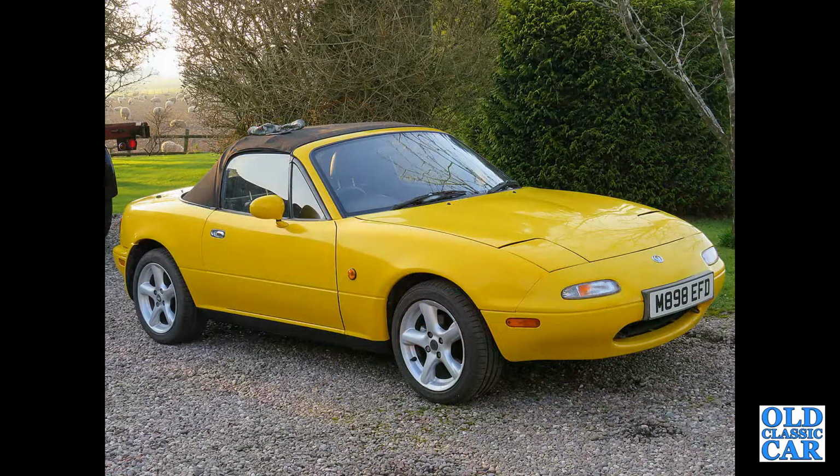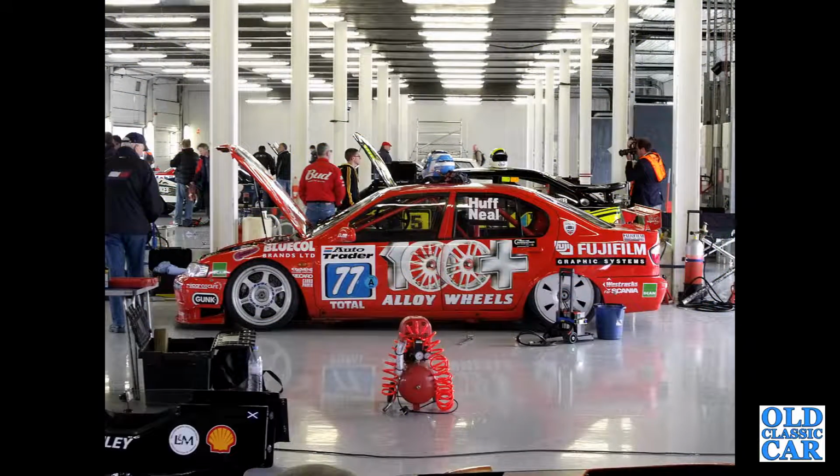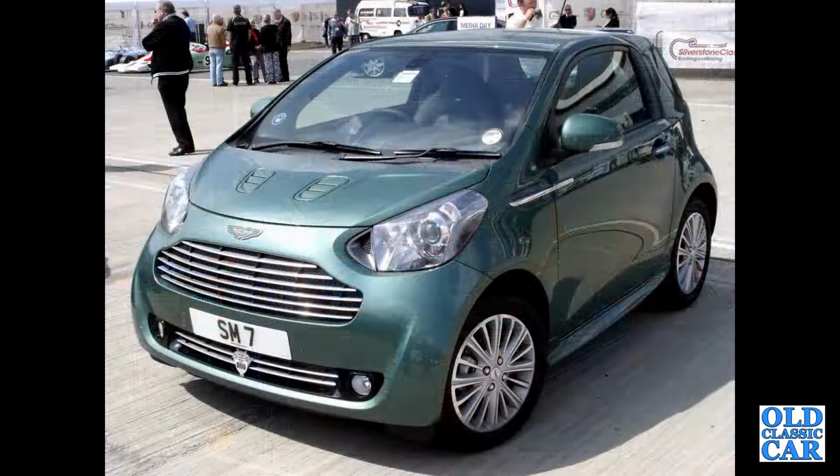And the Mazda MX5 Mk1, this is our own car, which is a California edition, one of 300 made in that particular colour scheme. And we've got Matt Neal's old Nissan Primera, BTCC car. And an Aston Martin Cygnet. Why is that here? Because it's based on the Toyota iQ. Surely a classic of the future.